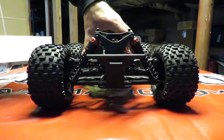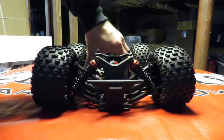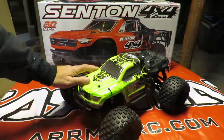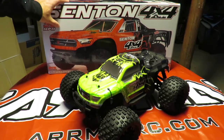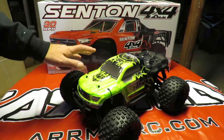This is, as I say, the Granite 4x4 monster truck, as opposed to the short course truck. So I guess we're going to see a few differences maybe on the suspension on the Senton. Well, that's the Arrma Granite 4x4 for you. I'm now going to unbox the Arrma Senton 4x4 and see what similarities and differences we have between the two.